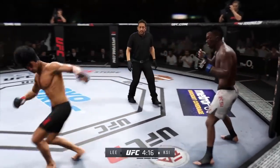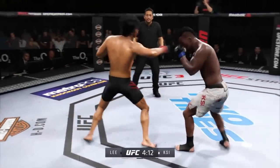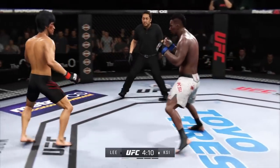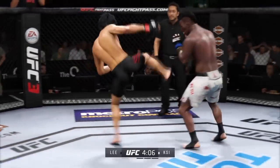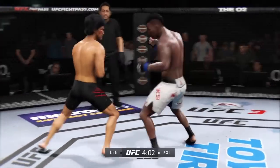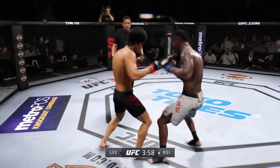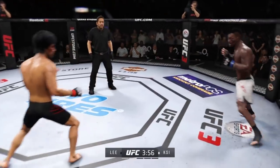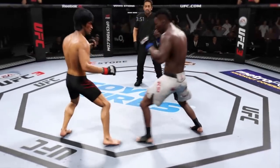Oh, very nice. Big shots! And now starting to snap off that jab. Oh, he's going for it here. Oh, heavy leg kick. Can't take too many more of those, Joe. Big left. Looking for the left hook. Big shots being landed on both sides here.